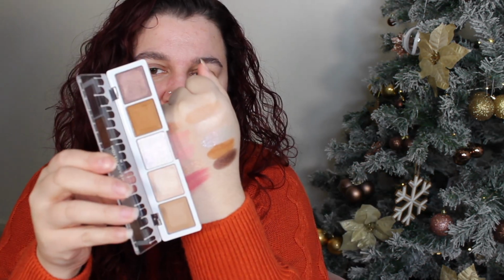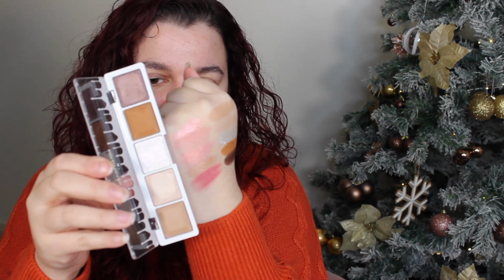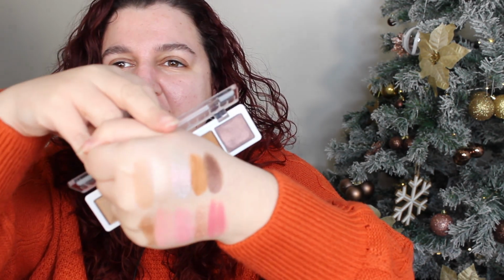The first one I have swatched is the white chocolate one, or white vanilla cream. Swatches really nice. I find that these really thick shimmery shades bunch up together, but hopefully it works really well on the eyelid. So yeah, that is that palette there.